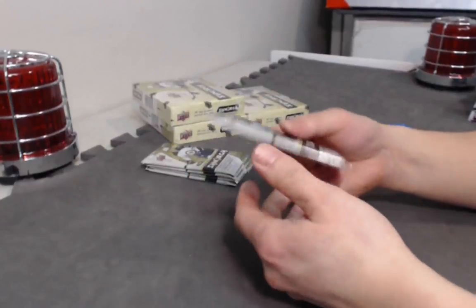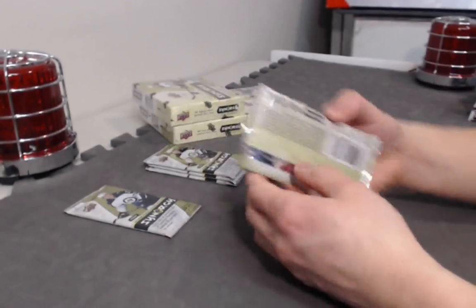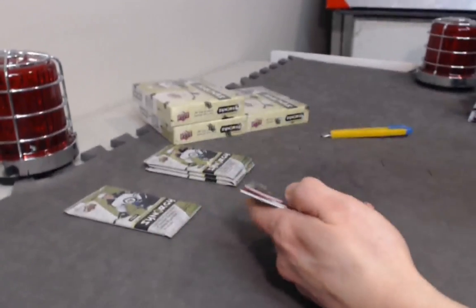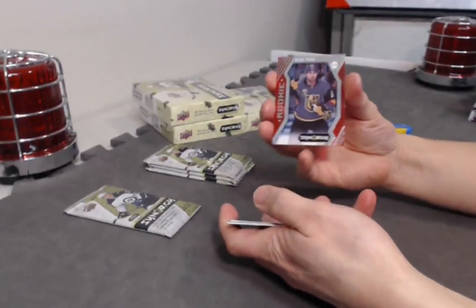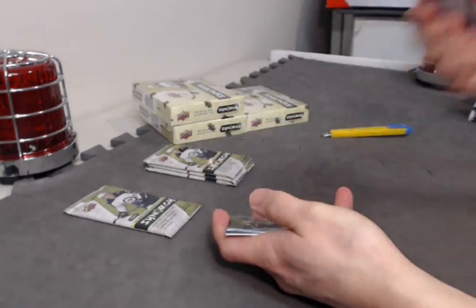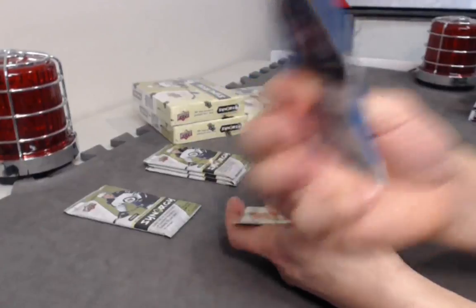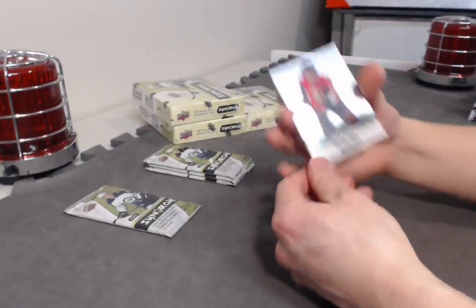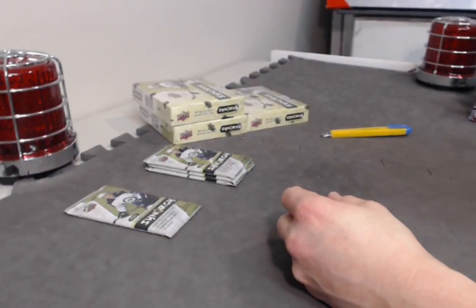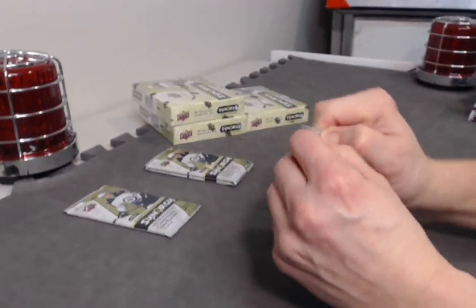Thing with these packs, with three cards, it's quite easy to tell which one is that metal plate. I'll save that for later. And we'll start off with an Alex Tuch rookie red bounty. Well, next, we have an Artemi Panarin blue. No bounties for blue. Noteworthy newcomers of Logan Brown. All right, get your lucky charms out, everyone. Who wants that metal plate?